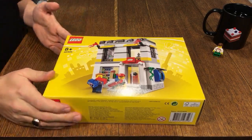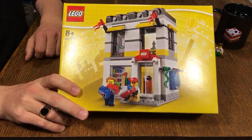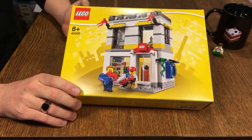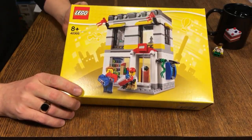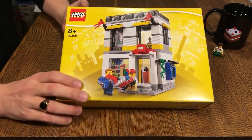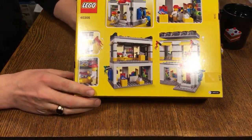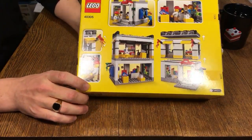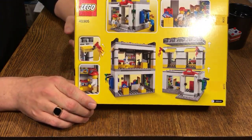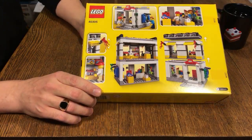Today, we are building the 4305, which is the Lego brand store, which is a set I've really been looking forward to building because this one is a bit of a specialty. I'm not sure that this has been sold in other stores than the Lego store or the Lego shops. That depends on if you are buying it at LEGOland or at the brand stores out and about in the countries.